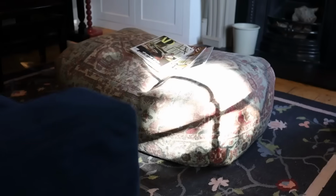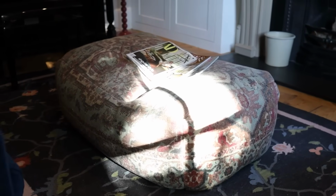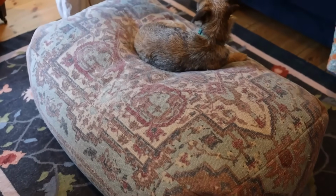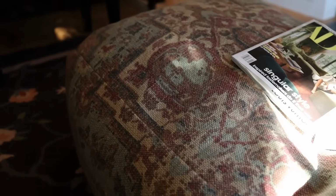We didn't want things to match too much, so this ottoman is basically a beanbag. When you have a young dog, you cannot be precious about things. So, I mean, no dogs on the furniture. It's going really well. But I like mixing and matching and not caring too much about things being too themed. Now we'll go upstairs and I'll show you the primary bedroom and suite.